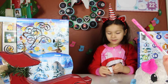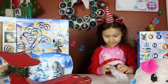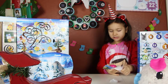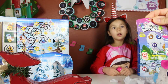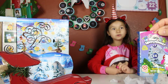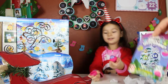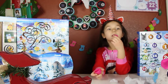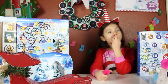That's cute. It looks like confetti. What's there? What is it? Hatchimals. Hatchimals. Lip balm. Mystery flavored. What flavor will you hatch? Look, mine's rainbow. Oh, that's really pretty. Look, it's rainbow. It smells like bubble gum. No, cotton candy. It smells like cotton candy.